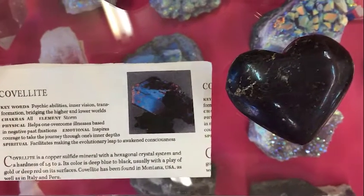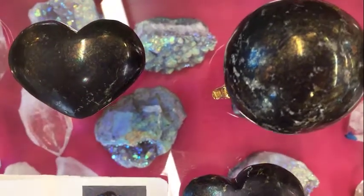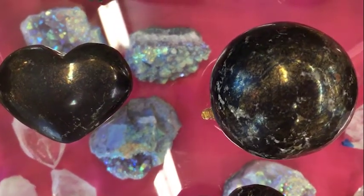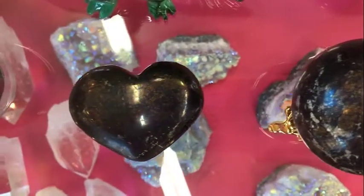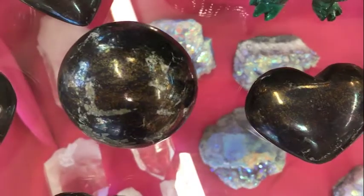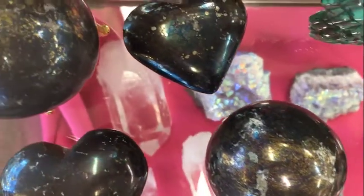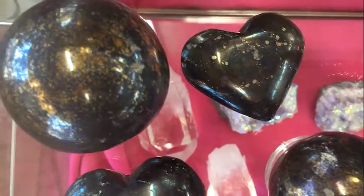So before you go on, the Covalite is a very grounding stone. It's a metal. It's got chalcopyrite in it. It comes from Peru, Italy, and Montana? Wyoming. Yes, Montana. Okay. I've seen some of the Montana stuff. It's got like a purple flash. It's really quite pretty. It's a little softer than that from Peru.